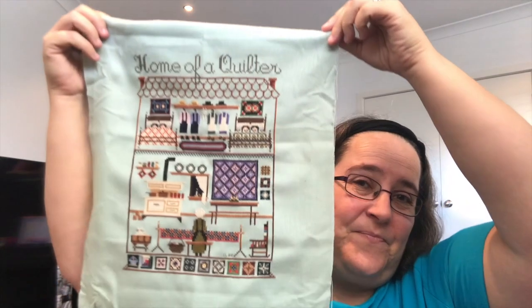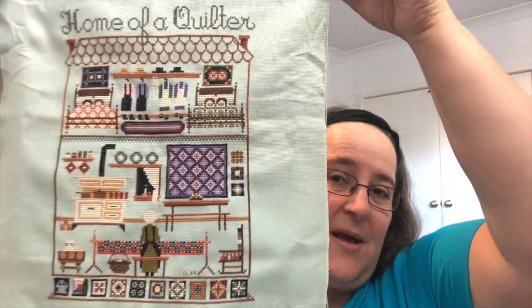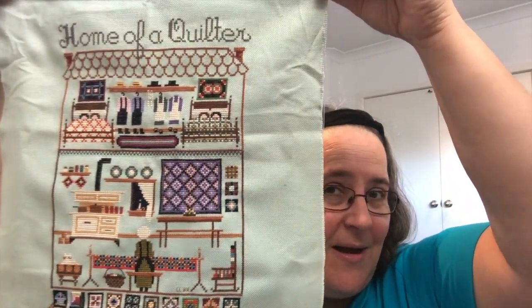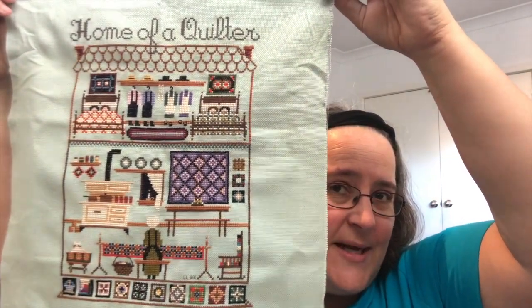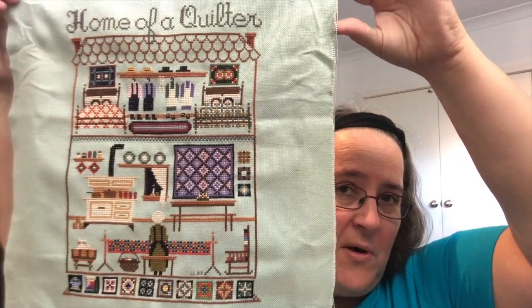So I'm going to get straight into it. First of all, I would like to say that since last week, I have another finish. I have finished Home of the Quilter by Told in the Garden. Really like this one. I love the Told in the Garden patterns. I do have a couple more in my stash, but if anyone knows where I can find more, I'd be interested.